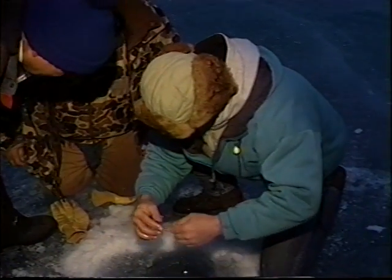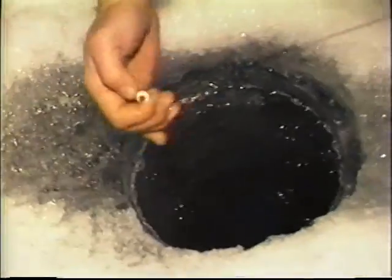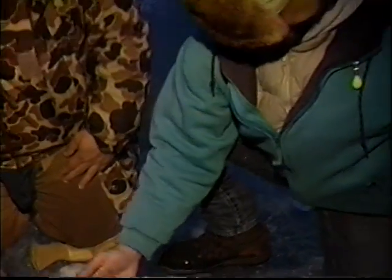Have you had him up yet, John? Ooh, yeah, there he is. Oh, that's a nice pike. He's not ready yet. Take your time with him. That's a nice pike, John. That's going to be 32, 33 inches. Right in front of these pilings again.